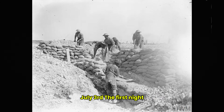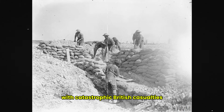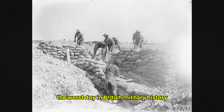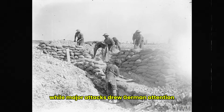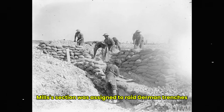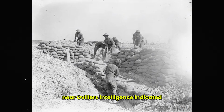July 3rd, the first night. The Battle of the Somme had begun July 1st with catastrophic British casualties. Over 19,000 British soldiers killed on the first day, the worst day in British military history. But the offensive continued. While major attacks drew German attention, smaller raids occurred along the entire front to prevent Germans from concentrating forces. Mills's section was assigned to raid German trenches near Fusiliers.